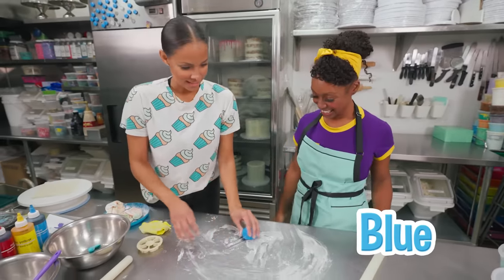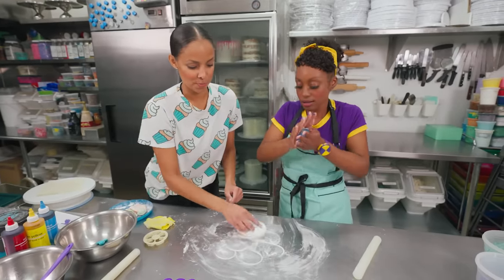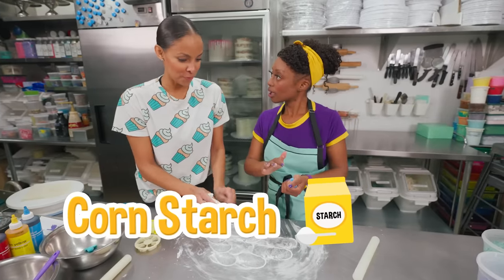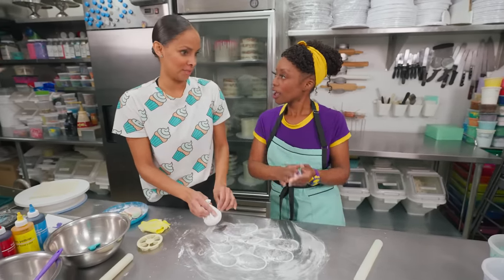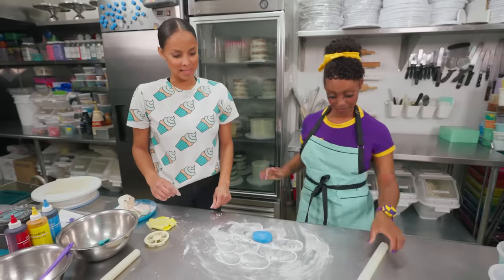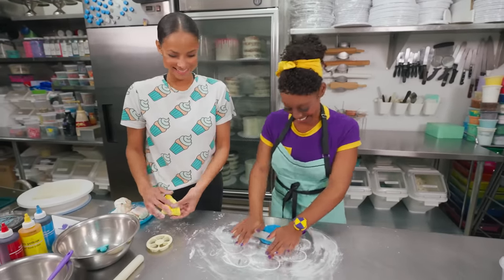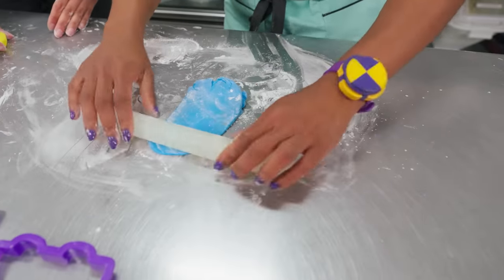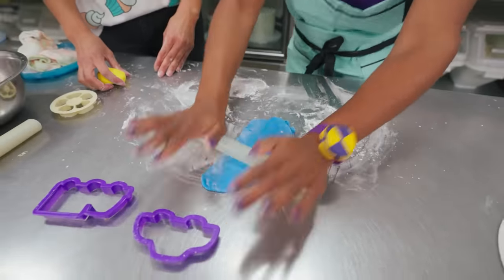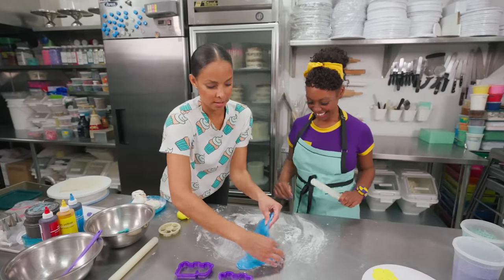Of course. So now, roll it. Roll it up just like a ball. Move it out. What's this? Cornstarch. This helps the fondant to not stick to the surface. Oh, okay. Good to know. Now you're ready to roll. Ready to roll. Ooh, I like this color blue. How's that? All right, I think that's good.